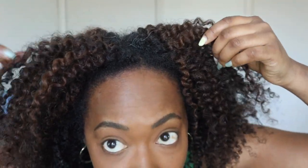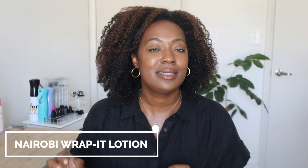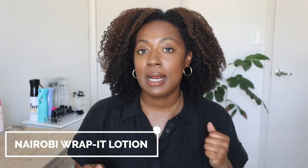So the directions don't say dilute. It doesn't mean you shouldn't dilute it, it just depends on your hair. It is a thicker consistency. It's definitely gonna set your hair and stop the frizz. That's what I love about it so far. I haven't found anything that rivals it in consistency and how it works. I would say the Aloe setting foam does a great job too. There's just something about the Nairobi consistency that I really, really love. So right now it's winning.